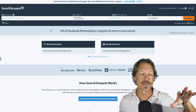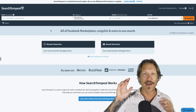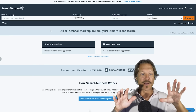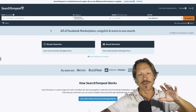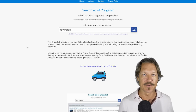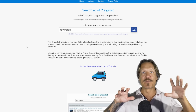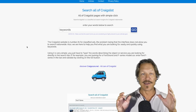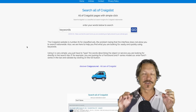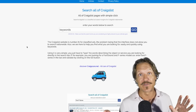This is Search Tempest, and this will search Facebook and Craigslist. We're not going to go through how to use it. I just want to open your eyes that it's there. There's another one called All Craigs as well. Let's see if we can go there real quick. Yeah, here we go. It's called Search Craigslist. I'm sorry, searchcraigslist.org. And that'll get you two different places where you can really bone in. It's meticulous. It's hard to use. It's hard to filter everything, but they're there, and you can actually find good deals on sailboats there.